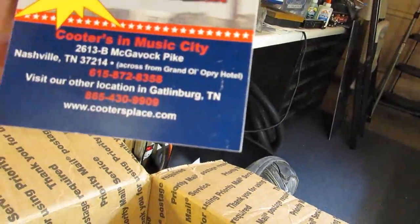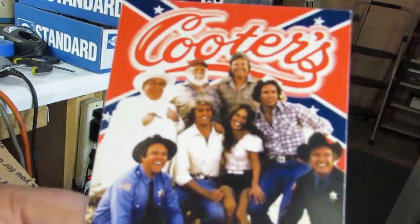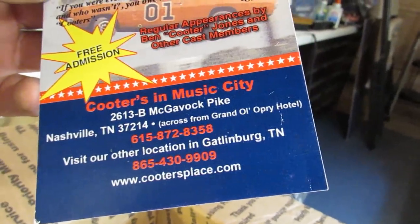What's the date on it? Is there a date on it? Cooter's. Free admission. Cooter's in Music City, crossing the Grand Ole Opry. Pretty dope. And what do we got in here?